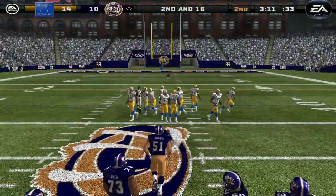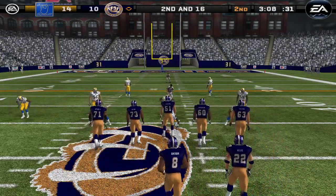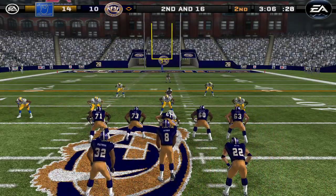Now second and long after the sack, on the 47-yard line. Let's ride, man. You can't stop me.